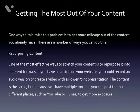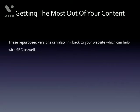Repurposing content. One of the most effective ways to stretch your content is to repurpose it into different formats. If you have an article on your website, you could record an audio version or create a video with a PowerPoint presentation. The content's the same, but because you have multiple formats, you can post them in different places such as YouTube or iTunes to get more exposure. These repurposed versions can also link back to your website, which can help with SEO as well.